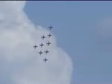The Delta is a line-abreast maneuver which is used in a rolling formation. It's sometimes combined with a little added panache, such as a right-hand turn.